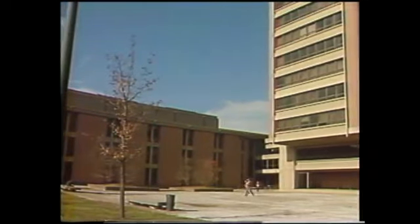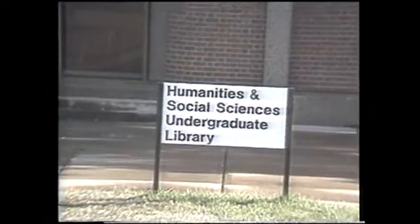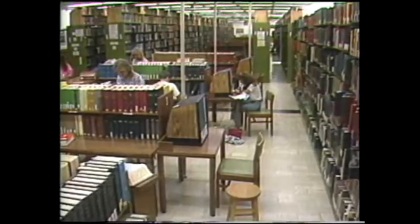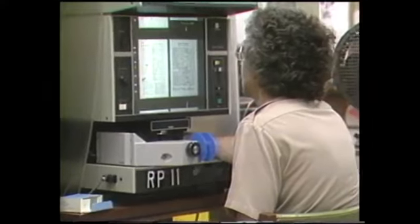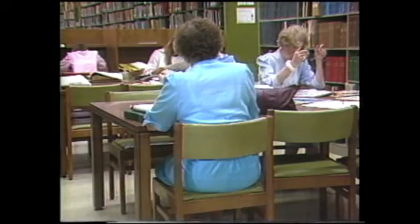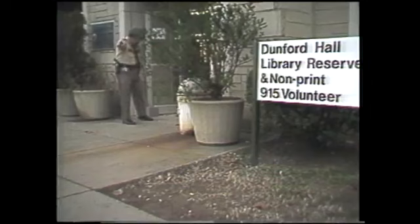The undergraduate library is in temporary quarters, but its services are still available at two locations, the Humanities and Social Sciences Building and Dunford Hall. Although somewhat crowded, it continues to be open for use along with UT's other libraries. And remember, it's open not just for UT students, faculty, and staff, but also for the general public. Everyone is welcome. Except dogs. Sorry, pal.